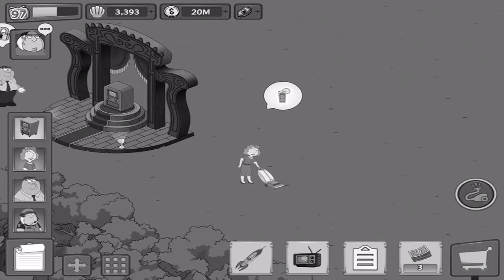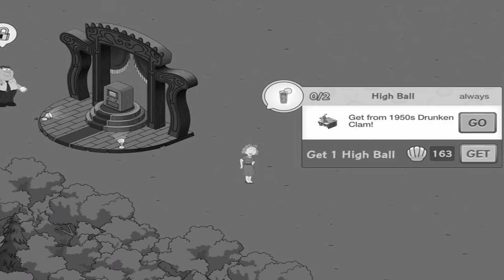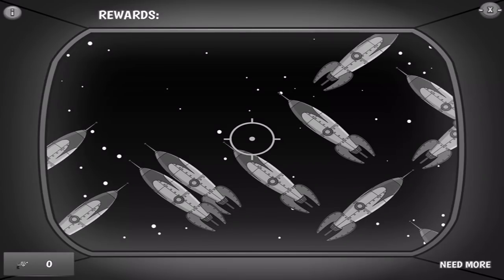We got the iced tea. We got highballs, 1950s drunken clams. You only need 2 of them. Chances are this is probably like the final item or building in the craftable section. And then finally we got the pearls. Yes, we got the pearls there as well. 66 from the Intergalactic Combat, which is a rocket.